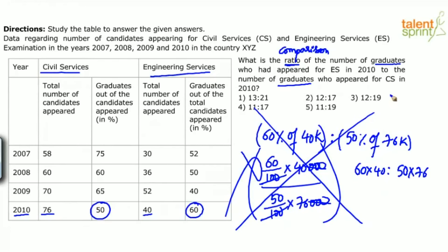Even if you have put this percentage symbol, it takes 1 second. You have put two such symbols here, so 2 seconds are gone. You have written it two times, waste of time. You have written K, waste of time. So only focus on what has to be done. It is going to be 60 into 40 is to 50 into 76.